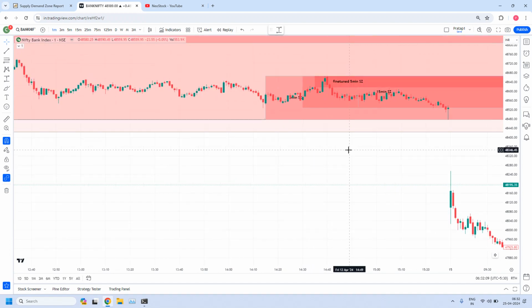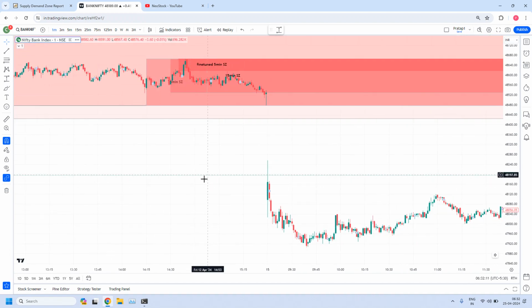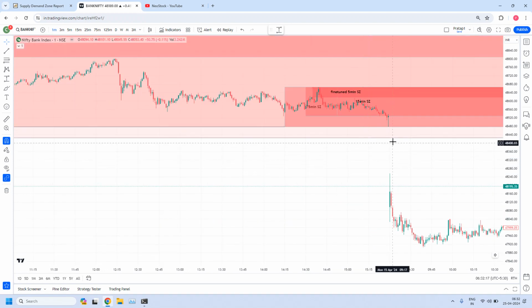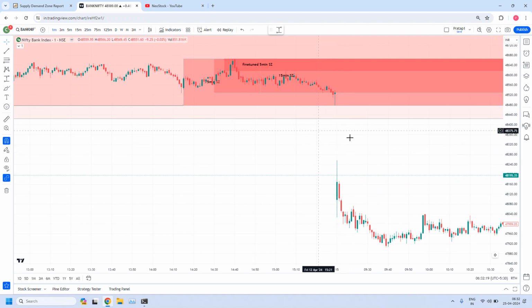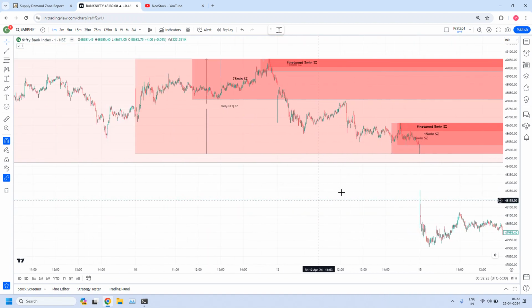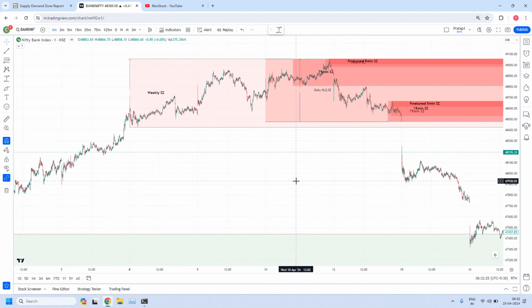I have withdrawn my thoughts. So let us stick to this. But there is a possibility prices come here and again it will come down. That possibility is also there. The reason is this pro gap is one area. Another reason is the location. What is the location? The weekly zone.